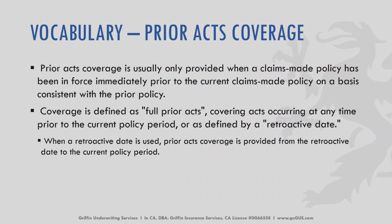When we're talking about prior acts coverage, it's usually only provided when a claims made policy has been in force immediately prior to the current claims made policy on a basis consistent with the prior policy. Coverage is typically defined as full prior acts, covering acts occurring at any time prior to the current policy period, or is defined by a retroactive date. When a retroactive date is used, prior acts coverage is provided from the retroactive date to the current policy period.